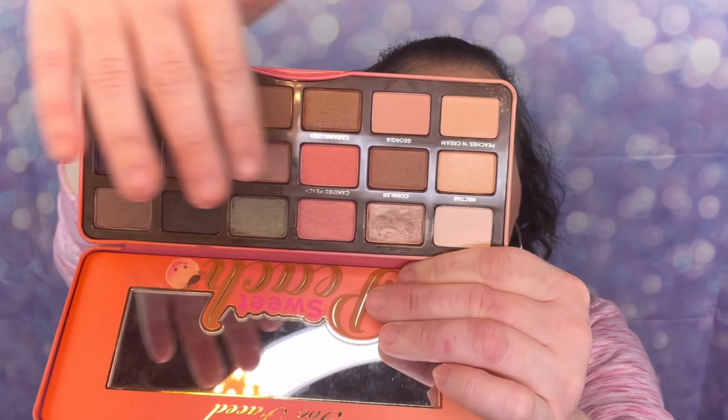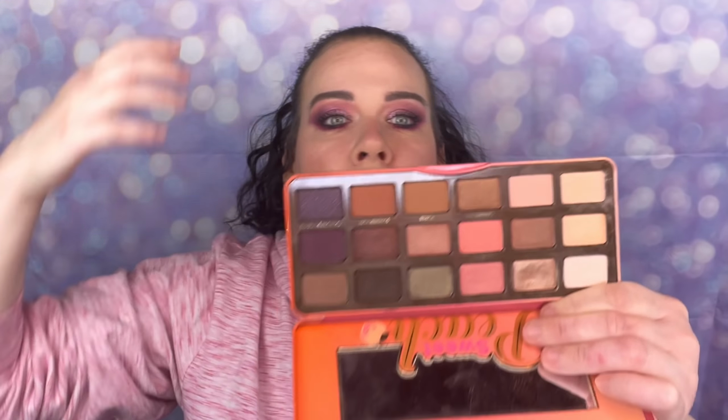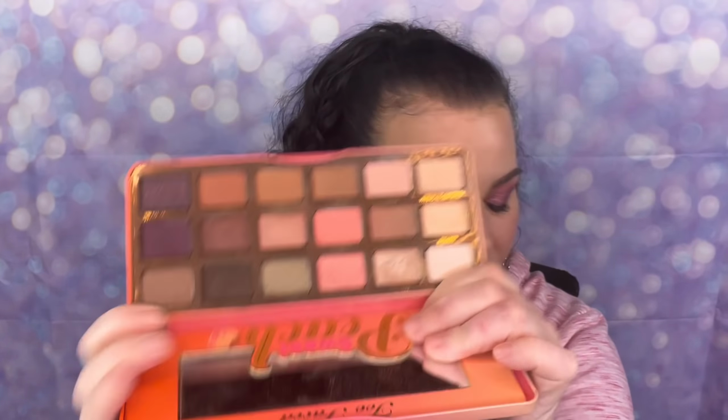So I still use the same neutral colors, but then I start getting into the peachy, here's a little green. I started to get into color with this palette. And I still use this palette here and there when I want to do a peachy look or just a peachy shimmer shade. I think the formula is good. I don't think it's how everybody was saying, with the long lines and how it was always sold out, but I think it's still pretty good, you know?